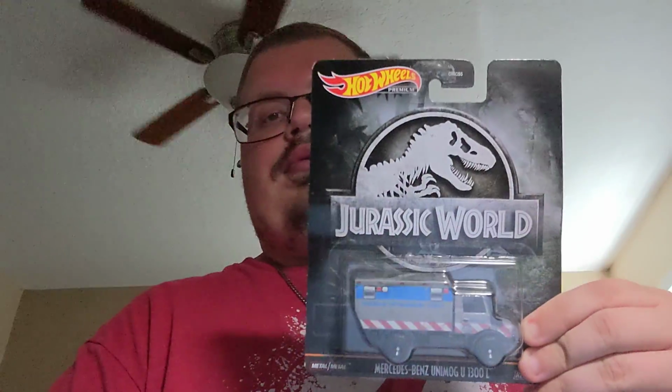Next for the mainline Hot Wheels this week. Next up is the entertainment cars, starting with the only entertainment car I found this week, which is the Mercedes-Benz Unimog 1300 from Jurassic World. Really cool to finally get this car. And I also found this Jada Punch Buggy car from this series. This is the Volkswagen Beetle. I got it because it had a Firestone on it, so that's pretty cool.